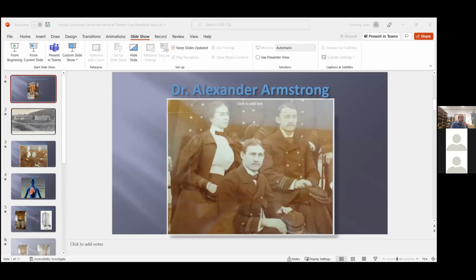One of the doctors to treat those patients was Dr. Alexander Armstrong, pictured in the center of this photo. He's kind of looking at us, if you want to imagine that. Dr. Alexander Armstrong was a prominent tuberculosis physician at Whitehaven Sanitarium from 1908 to 1932. For 4 years during that time span, he was also superintendent of the sanitarium, and he wrote numerous articles about the use of therapeutic pneumothorax to treat tuberculosis.